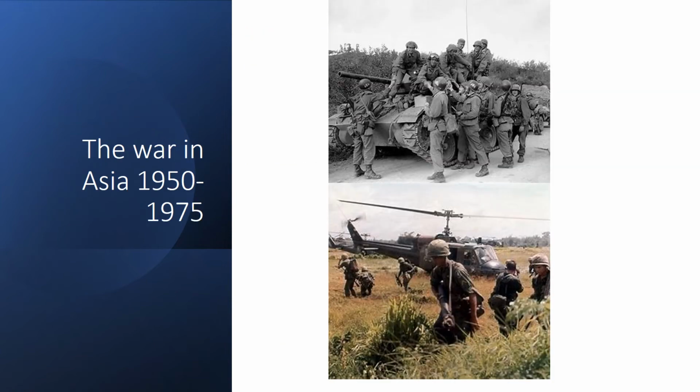From the beginning of year 11, you'll be looking at the war in Asia, which includes the conflict in Korea and Vietnam, and learning about the roots of the conflict between America and Korea and the problems they faced during that conflict and the issues of fighting a war in Vietnam during the 1960s and 70s. This is a really interesting unit as it explains where the conflict between America and Korea has come from, and this of course is still very much a key issue today.